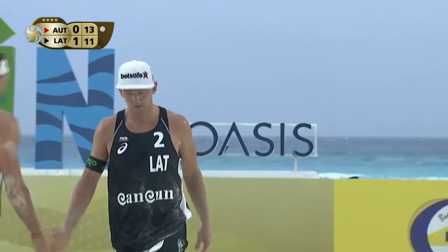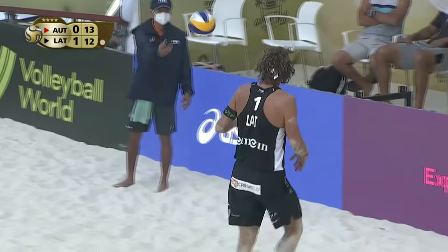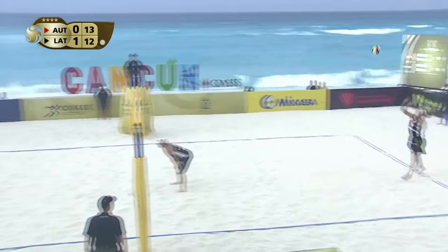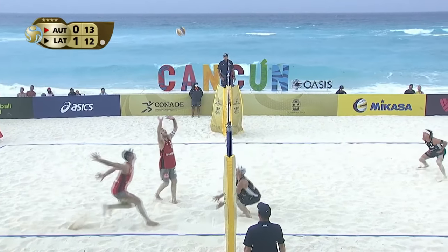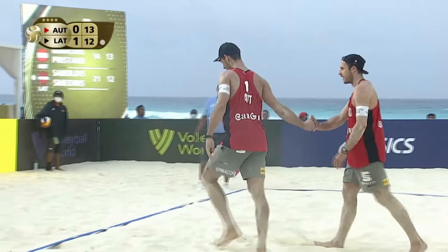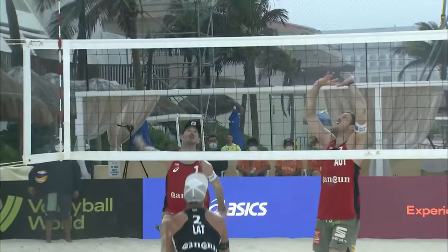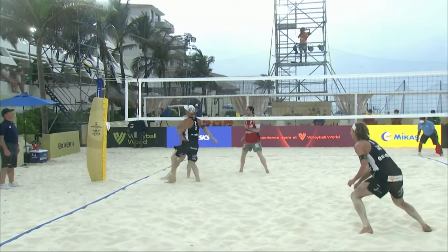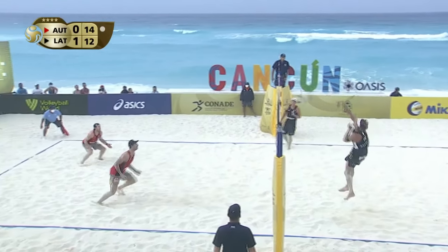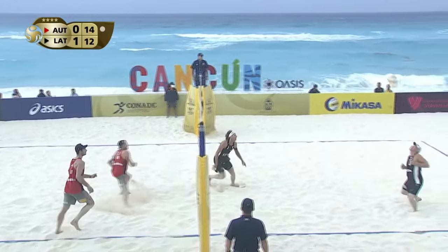Been given in by the referee, despite the lines person calling it out. Arguments from Austria. Ermacora has had a lot to do in this match. He is the go-to player. As far as Latvia are concerned, they're going to be putting up and have been putting pretty much every serve on him. That's a good touch from Ermacora. He's got a chance here, but a good continuation block from Samoilovs.